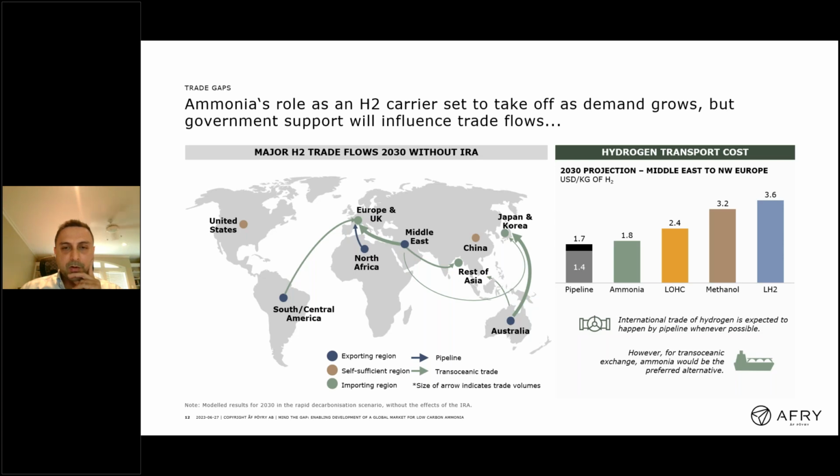the impact of subsidies and government support is going to be quite substantial on the trade flows of hydrogen and ammonia that we're modeling. So if you look at the picture before the IRA, what you see on screen is a view of 2030 trade flows. And as you can see, the U.S. appears as self-sufficient in this view, with very little to no exports going to any parts of the world. At the moment, the U.S.